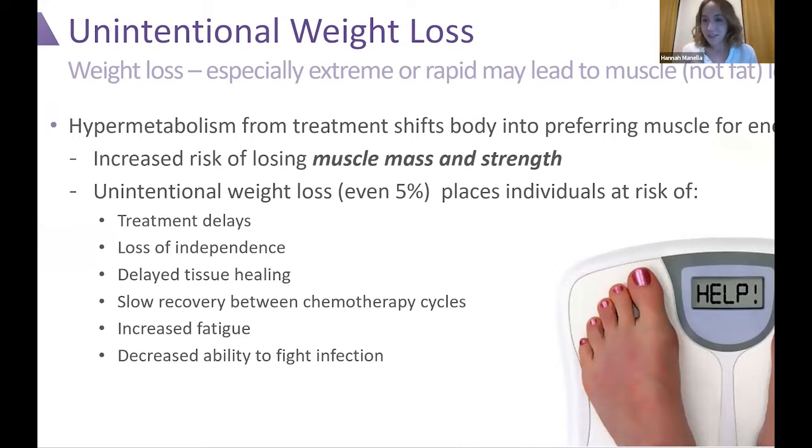What we have found is that weight loss, especially weight loss that happens unintentionally and at a significant level, anything more than 5%, increases your risk of losing muscle over fat. So we find that the body shifts to more of a hypermetabolic state. The body's working in overdrive to fight the cancer, to circulate the chemotherapy through, to refuel our body. If it doesn't get enough energy from nutrition, it's going to pull from the easiest energy source in your body, and that happens to be your muscle stores.